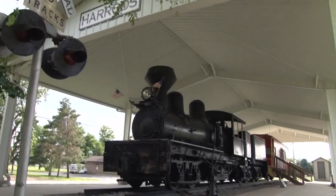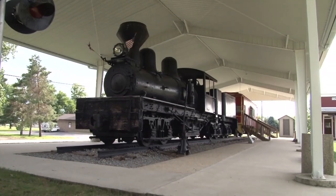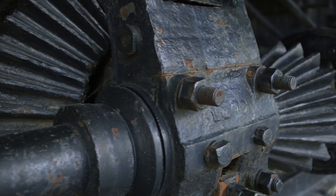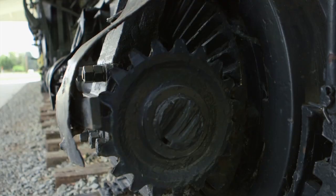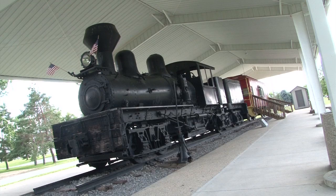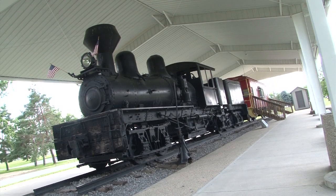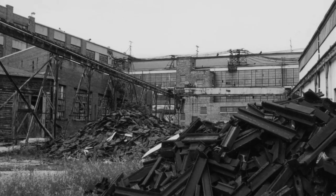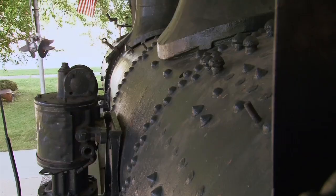The Shay engine was made right here in Lima. Ephraim Shay was the designer of the Shay engine. It's a 1905 Shay engine. It was built for Tioga Lumber Company in Cass, West Virginia. We were able to get this through John Keller, who was associated with the Allen County Museum. This was at the Lima Locomotive Works. They were selling the Lima Locomotive Works, and all of that stuff was going to be scrapped out.